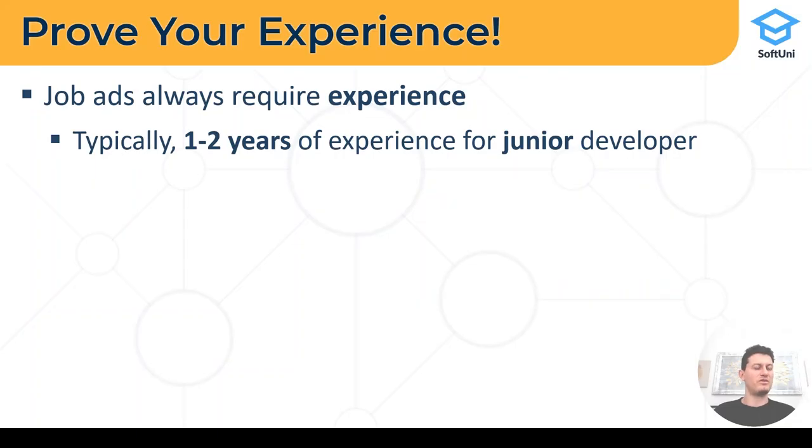I will show you. You may know that most job ads always require some kind of experience. They put in the job ads, you need 1 or 2 years of experience to be a junior developer. And wannabe junior developers constantly ask me, how can I have 2 years of experience to apply for a junior developer? This is a junior position, so I should start without experience. This is totally wrong. You may have experience before your first job.